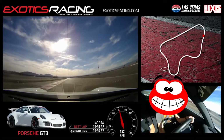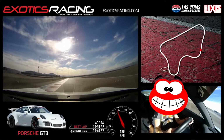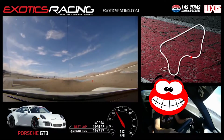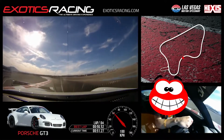Up, car length in. Now brake down a gear, good. Easing off, keep that entry speed rolling. Good. Tight here, and start to get back on it.